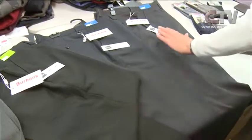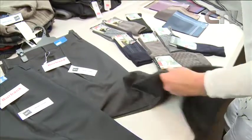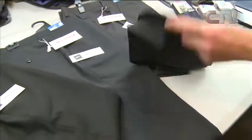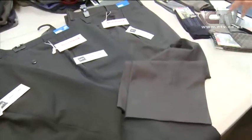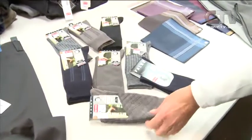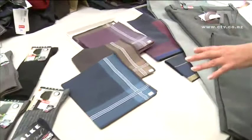Once again, a wool blend. This one here is the polyviscose fabric. I mean, you really need to come in and do the touchy-feely thing. And guys, you shouldn't be buying your dress pants anywhere else at the prices that they've been put out at. $10 for beautiful merino socks. Don't forget the gorgeous men's handkerchiefs as well.